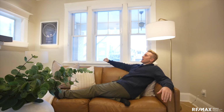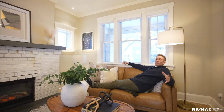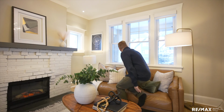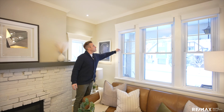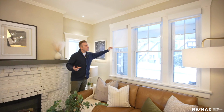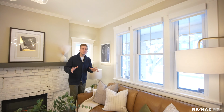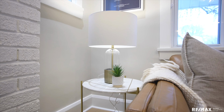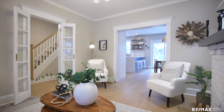Look at these inset windows, 1, 2, 3, the charm, the character, the little bit of craftsmanship that's going into a house like this. And of course, these windows give us the view of that porch, and they also have blinds on them. Now, these blinds are throughout the house, people. These are the types of things you're going to see here at 32 Ash Crescent. A tremendous amount of thought and precision has been put into the house, and also a lot of money to make it the house that it is. Fully renovated in the last couple of years, all new electrical, all new plumbing, dugout basement, in-floor heating, new kitchen, new bathrooms. You know what I'm talking about.